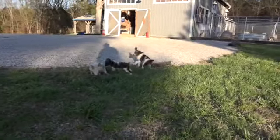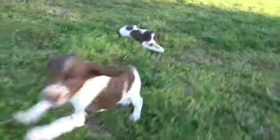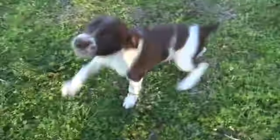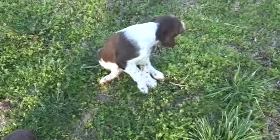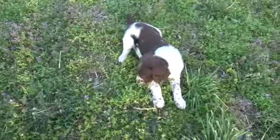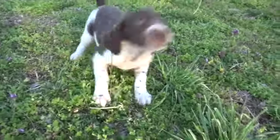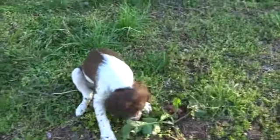Hey girls, puppy puppies, come on pups. Look at that girl, look at that beautiful girl. What are you two doing? Puppies! Look at those legs with that ticking. Whoa. What a beautiful girl.